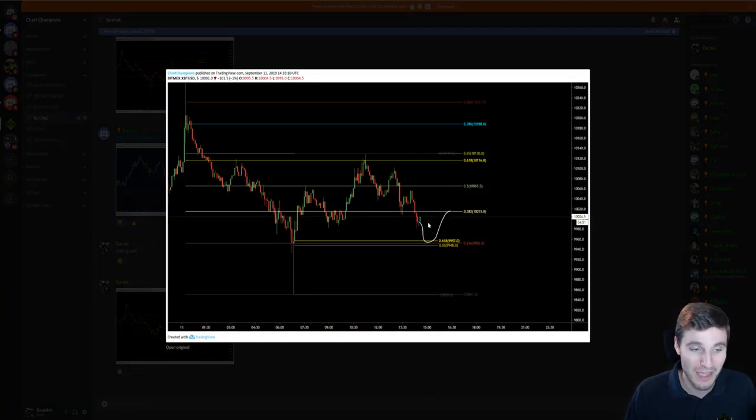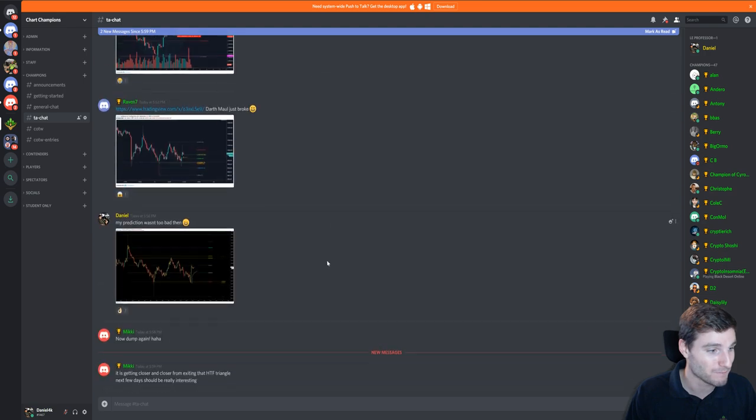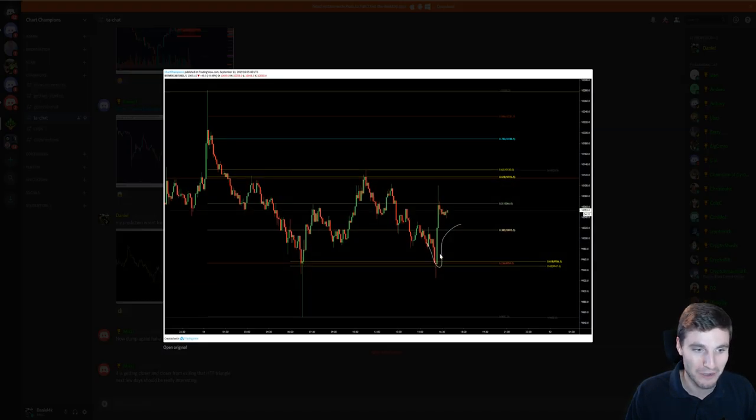I gave visions of how I expect this to play out: a drop down into golden pockets, where I personally will be closing my short, entering a long, and then a reaction re-pump. This is the prediction. And what have we got playing out here? We literally got the move down and then the move back up.